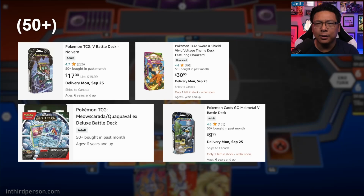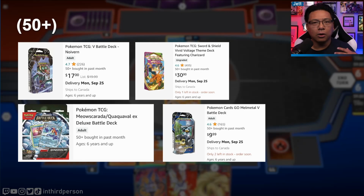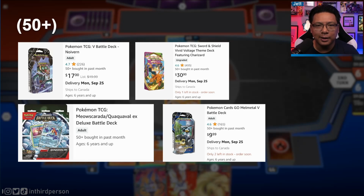There's a lot of decks here in the 50 plus range, so we're just going to go through these real quick. We've got Noivern, we've got Melmetal. Interestingly, the Charizard theme deck, this is going way back at this point. It is still selling at 50 plus, and it's a curious choice. Yes, Charizard is a very popular Pokemon, but this is a very old deck. All of the cards have rotated out of standard play. That said, this was a PTCGO classic in Theme Battle. Everyone was playing this deck. I was playing this deck. I actually have a copy of this deck IRL, and I don't regret having it.